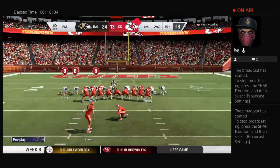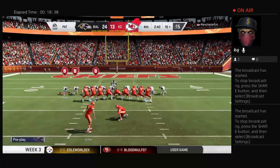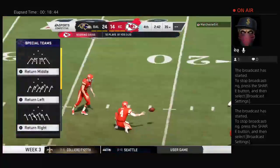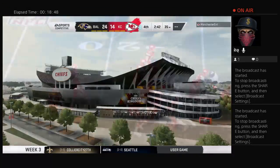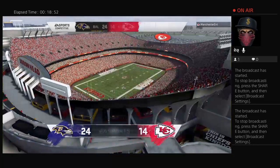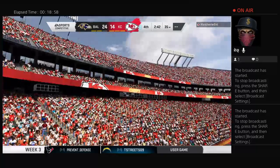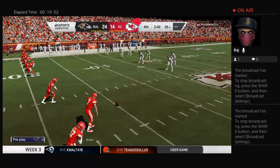Butker on for the PAT. 2 minutes and 42 seconds left. It's up and good, so they claw back into it. 24-14 now. 2 scores down, 3 timeouts left. Still a chance if they can somehow get this one back. Now the Ravens are going to use one of their timeouts. It's just their first. They'll be down to 2 remaining as we step aside here in the 4th quarter.